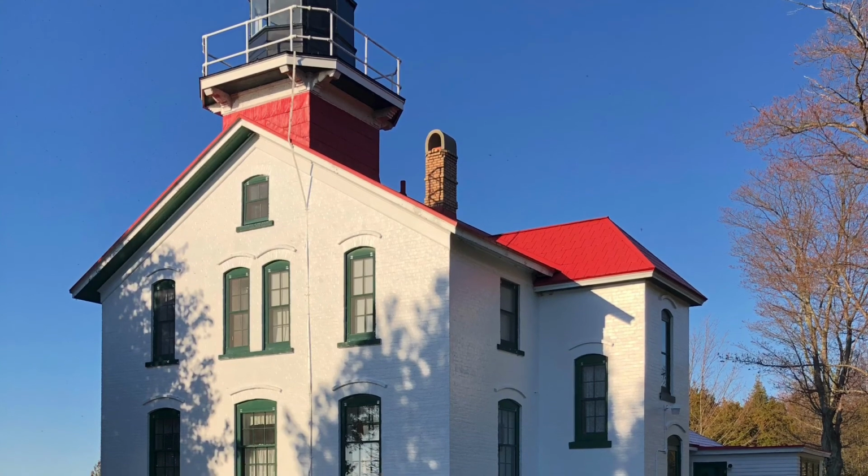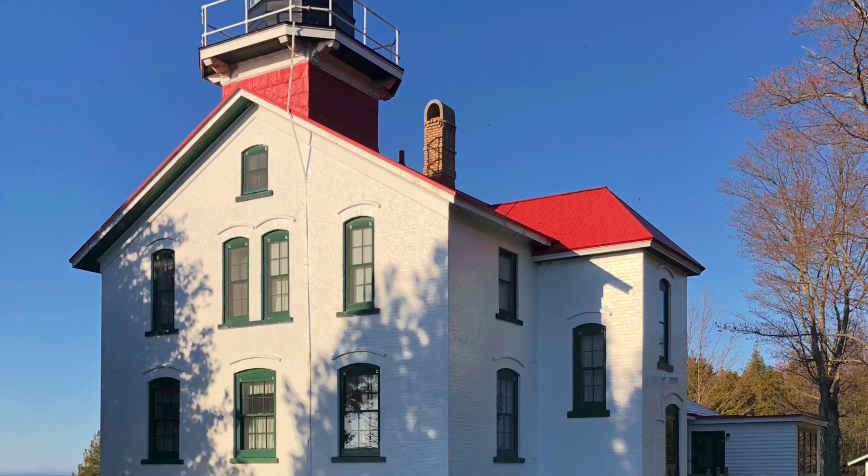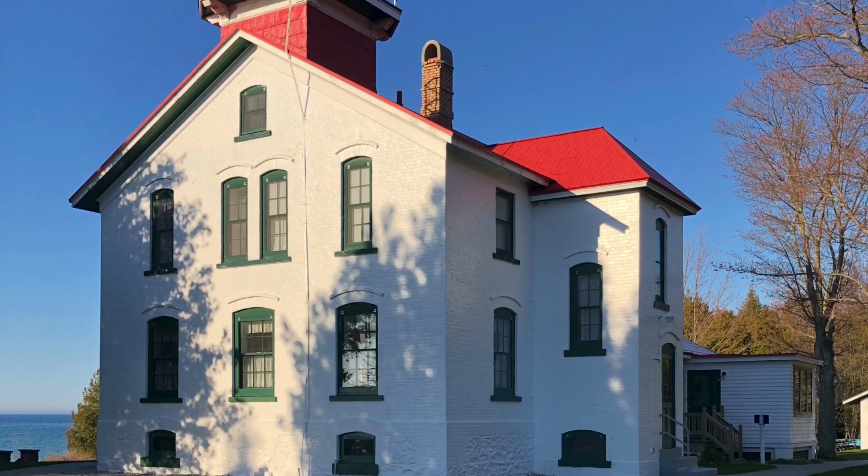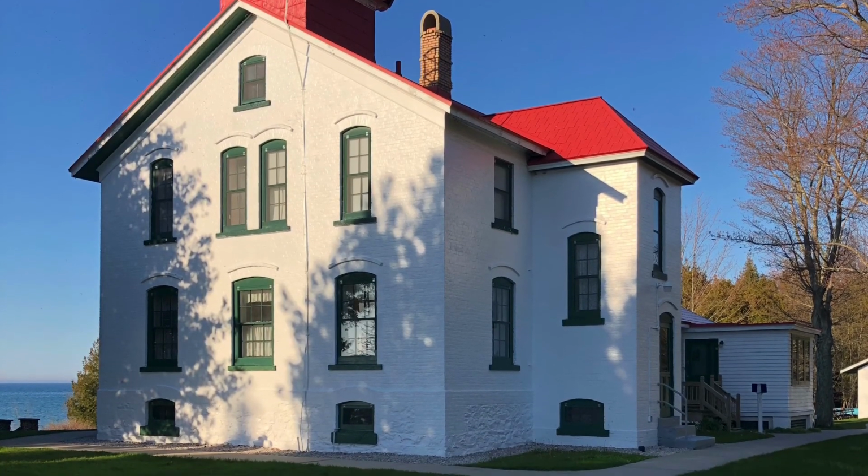The Grand Traverse Lighthouse at Northport was beautiful. As many years as I've lived here, I've never been to this lighthouse before.